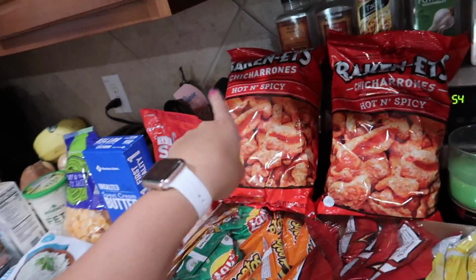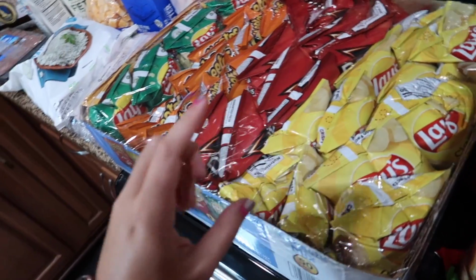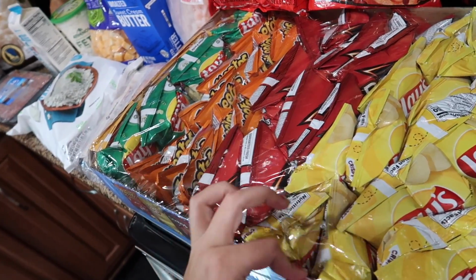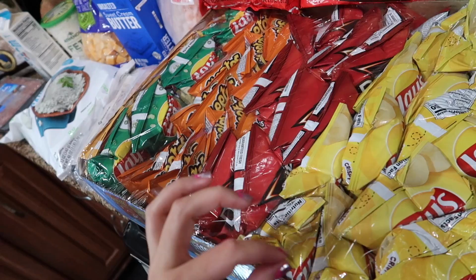So I got those. Some chicharrones, the hot and spicy, from Andres as well. This was on sale. We weren't completely out of the chips that we bought last time, I think at Costco, but for $10 for 50 of them, that's a really great deal. So I went ahead and picked them up.